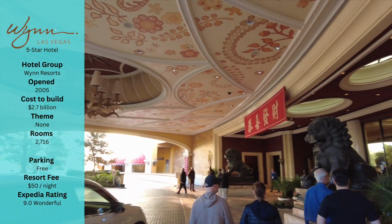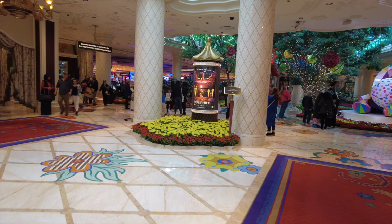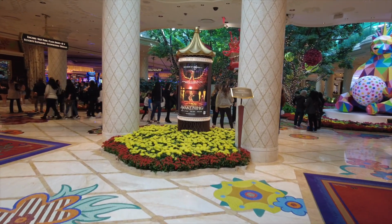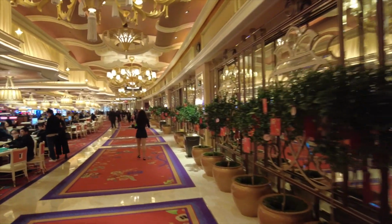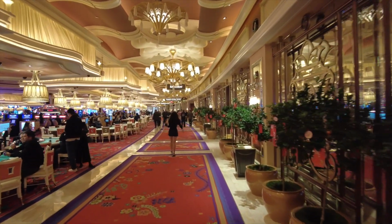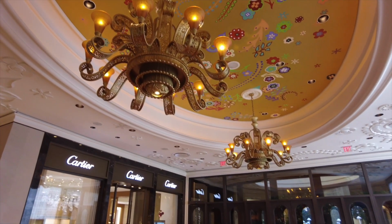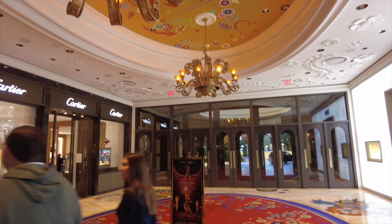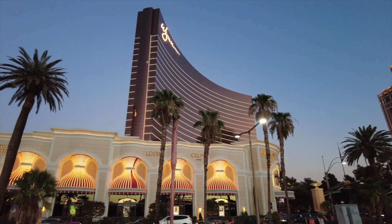The Wynn opened its doors in 2005 and, as with several other resorts on the Strip, once again was the most expensive resort ever built at the time, beating the $1.6 billion Bellagio. The 45-story hotel tower was also the tallest building in Nevada, beating the New York Hotel as mentioned earlier. Steve Wynn's surname signature is used as the resort's logo.